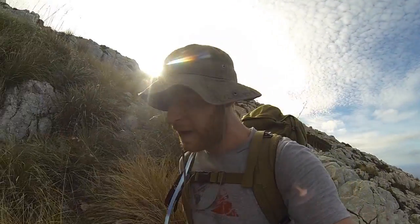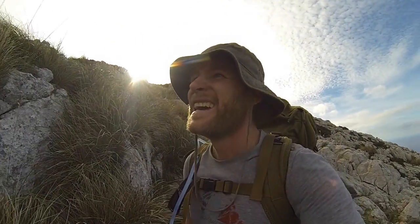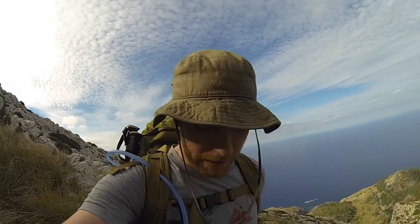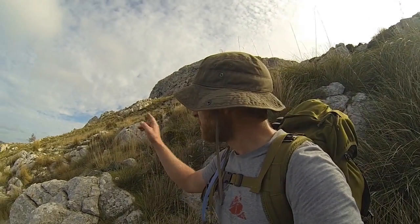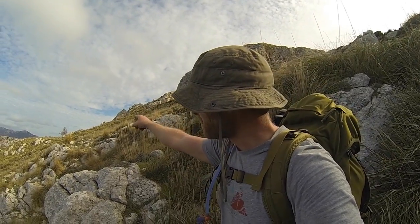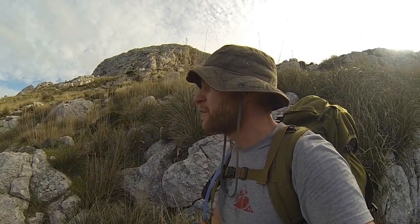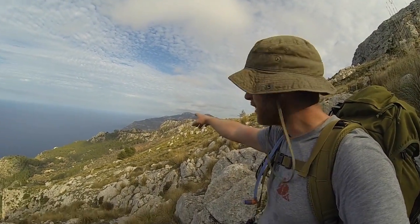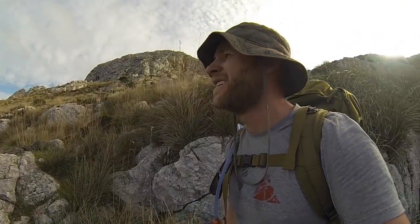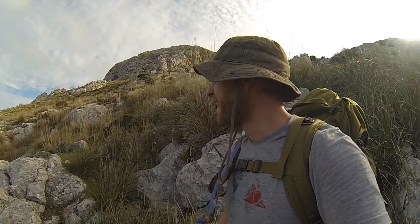Bushwhacking at the moment. Stop for a bite to eat, and those pesky cairns disappear again. No worries, the path should be just a little ways on the other side here. There should be a plateau, and then I can rejoin it there. See where it goes. Over there, there's a path, you won't be able to see it on the GoPro, but between the rocks there. So yeah, a little extra work, hey ho.